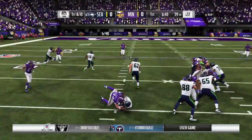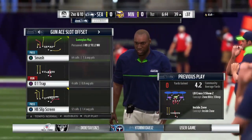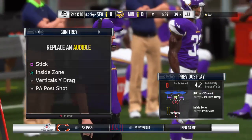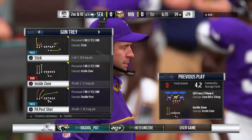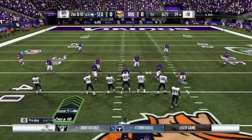Now a first carry for Jonathan Stewart. And he stopped immediately there. No gain on the play. It'll be 2nd down. Boy, that's a lot of sirloin steak to be taken down for no gain, partner. Are you trying to suggest that he is a huge man? He is not just a big man, a huge man.